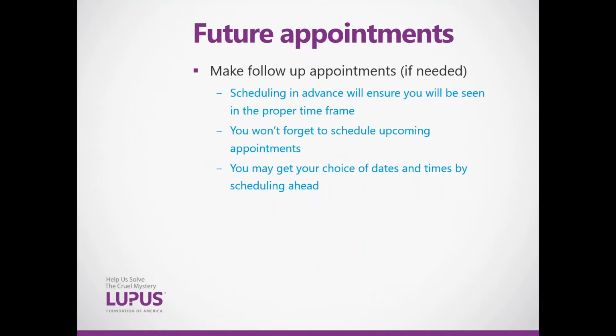So also, you want to make sure that you do make your follow-up appointment if your doctor does recommend it. I know sometimes they'll say, oh, come back in 6 months to a year. I can personally say I'm notorious for forgetting to make that appointment. So, if your doctor's office has their schedule available early enough, make that follow-up appointment before you leave.